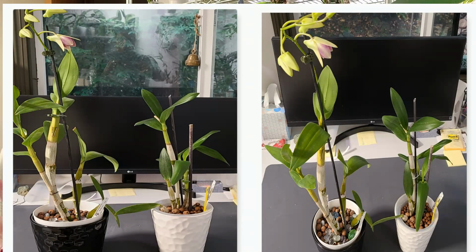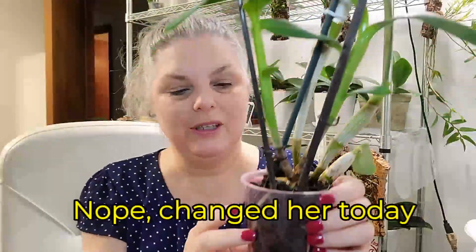Oh, that's the difference. They don't have the same media. This one is all Orchiata bark. And that one that's blooming right under the highlight is in all leca. So next season, I might change her to leca.